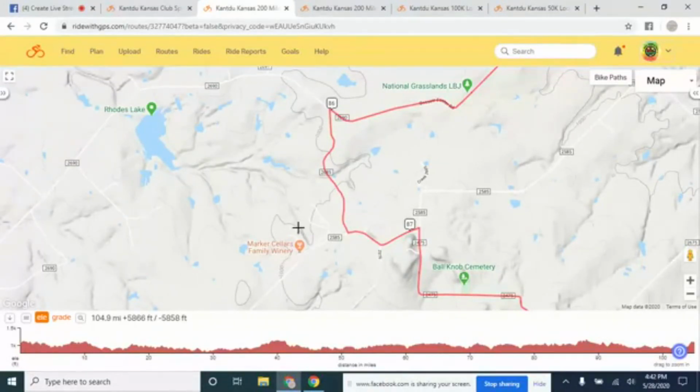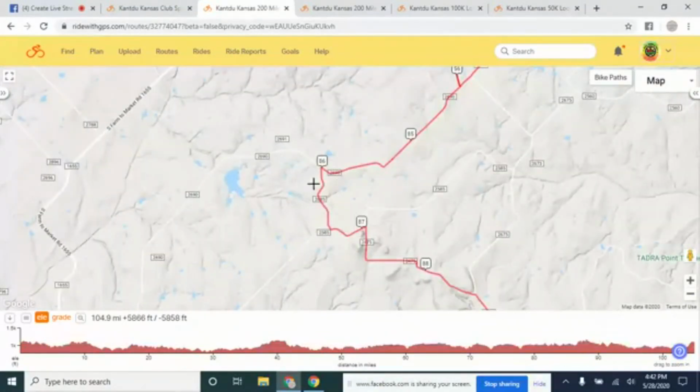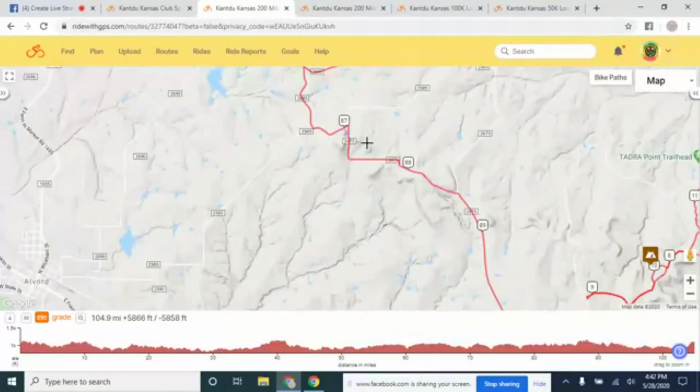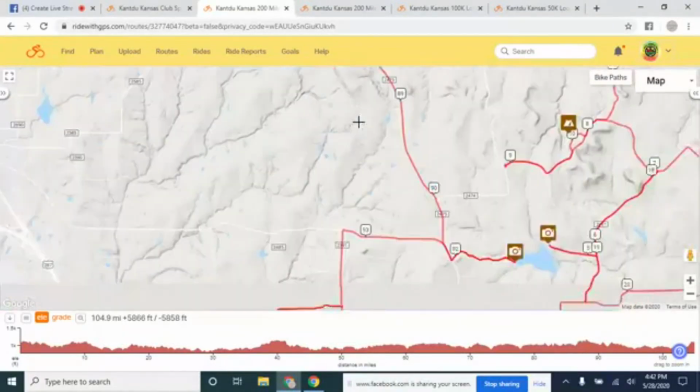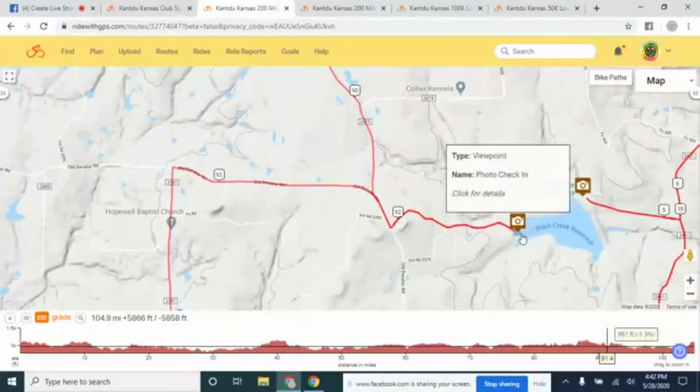Originally, I had this as a stopover spot to take a picture and stuff like that, but the winery wasn't open. I don't know the status of it now, but this is a short little dirt road section here that goes through some grasslands area here. So we just mixed up the route a little bit to get another dirt road extension. Neat little windy terrain area here.